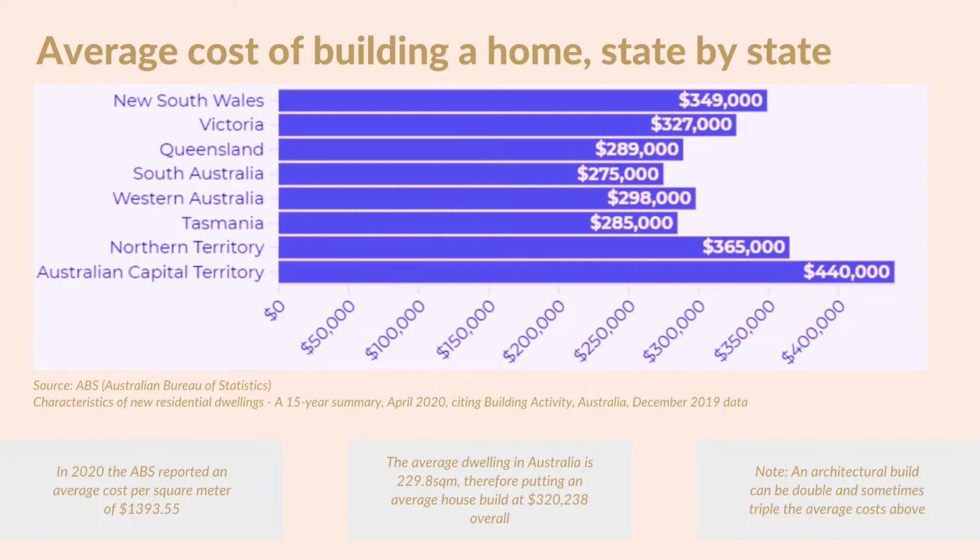But we can see that in the ACT, it's by far the highest average cost at $440,000. And then we're looking at New South Wales sitting at $349,000 on average to build a home. Then followed by the Northern Territory, where I am in Western Australia, it's just under that $300,000 mark. And it's looking like South Australia at the moment is the place to build a house, but really there's not too much in between. So take this as just a guide, depending on what suburb that you are living in. But know that there's going to be so many things that actually influence that cost.